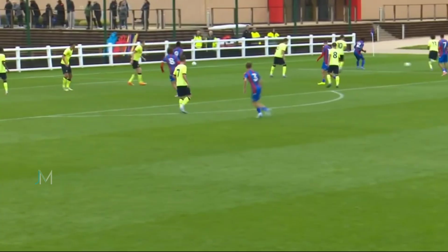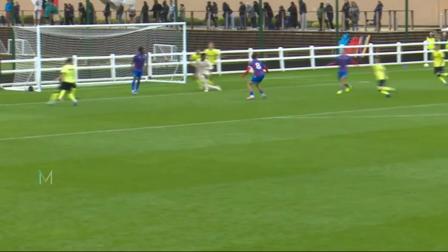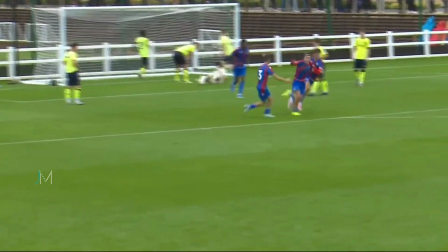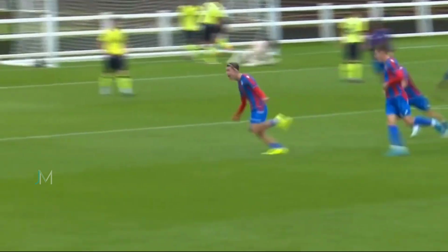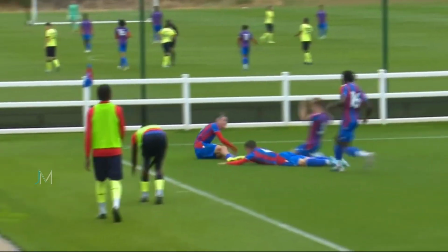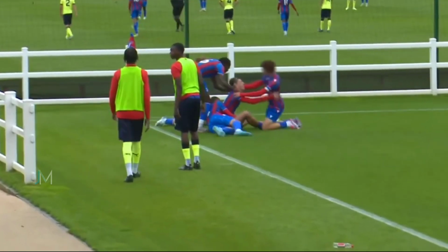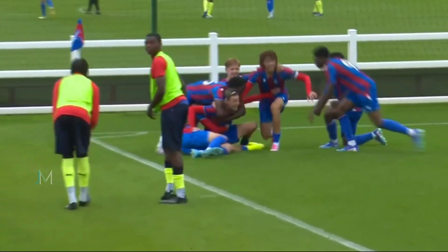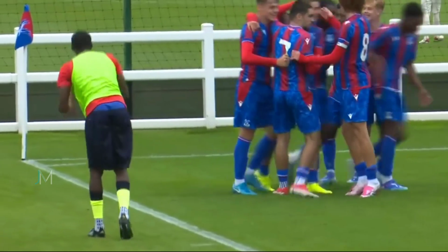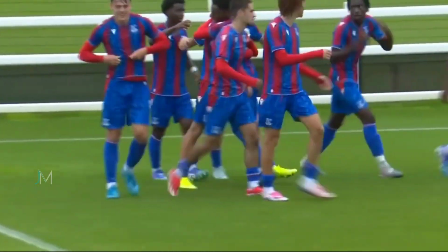Now Adams Coleman with the set piece wide for White. It's been missed by the goalkeeper. There's another chance. Wonderful goal. Jesse Derry, how about that for a finish? Palace back on level terms, and it's a quite spectacular finish from a young man. What a scene here at the Crystal Palace training ground, and Palace deserve that equaliser.